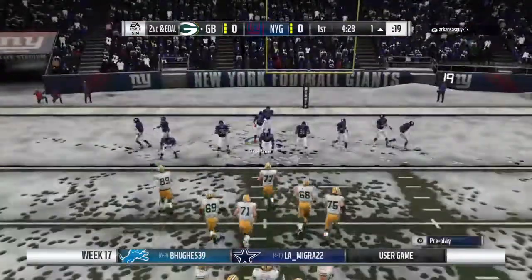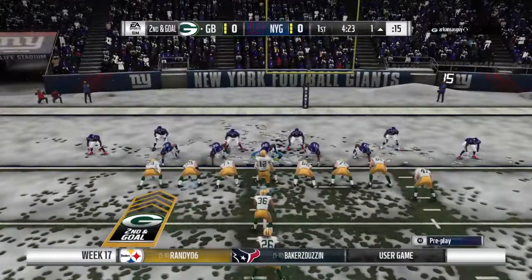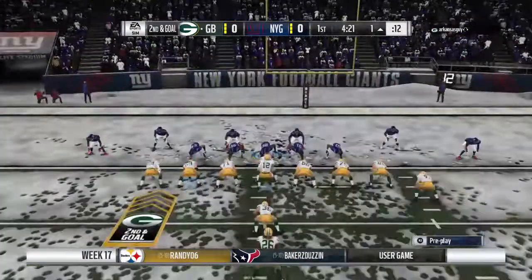Second and goal from the 1. Double tight. No. 319!